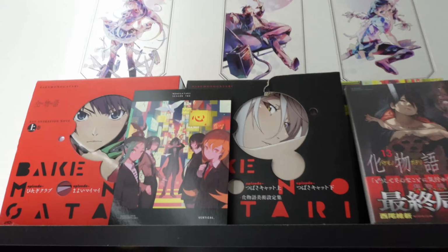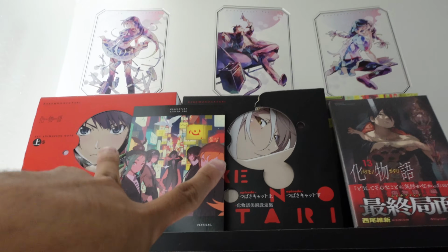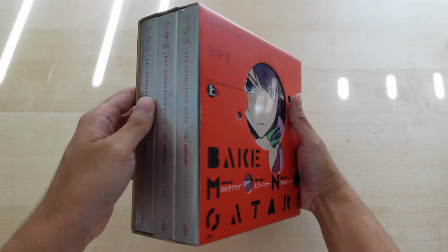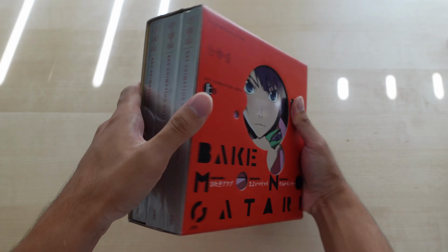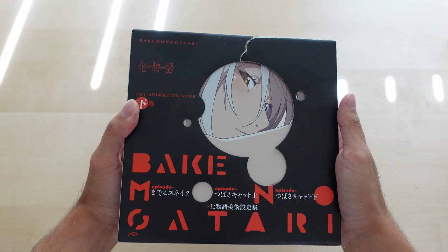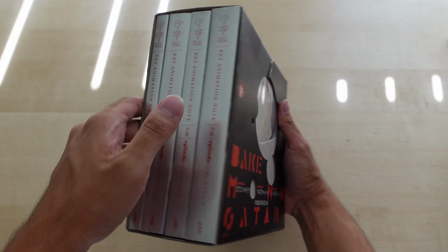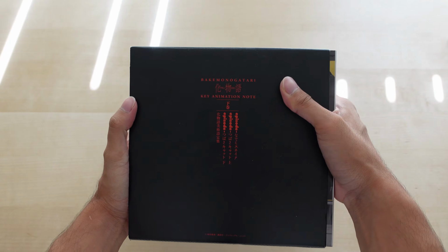Starting at the top, this is one of my favorite parts of my collection. These 2 animation keynote sets are for Monogatari, and they're absolutely phenomenal. These are some of the earliest purchases I made in my collection, and I don't regret it one bit. And on top, I have an acrylic stand of, I guess, 3 of the main characters. Senjogahara, Araragi, and Hanekawa are up there as well.